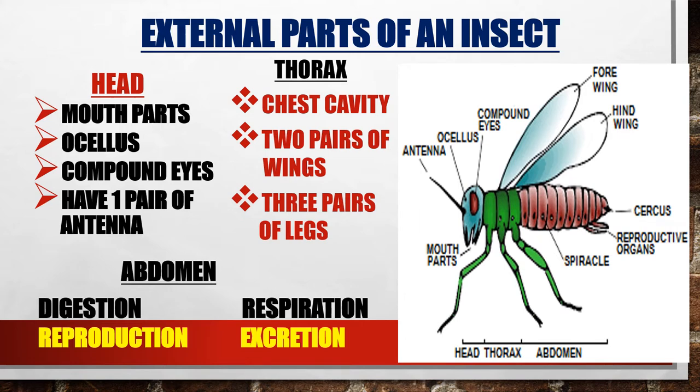Talking about the abdomen itself, you see that the spiracles are very important because they have a role in respiration, because that is where gas exchange takes place. Gases are able to go in and out, oxygen going in, and expulsion of what, of expired air, through the spiracles.